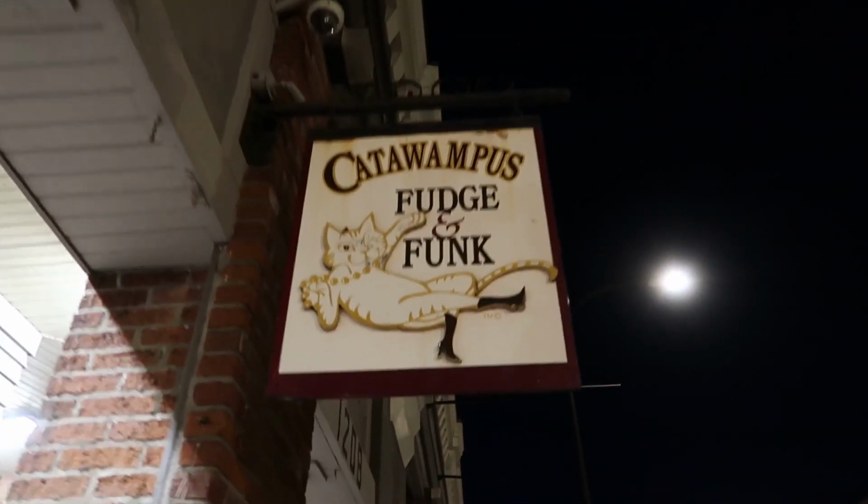Catawampus, fudge, and funk. This does remind me of another Canadian harbor city on the complete opposite end of the continent, Halifax, Nova Scotia. Halifax is one of my very favorite cities, so I would say it nudges out Victoria by a nose. Of course, maybe if I was here in the summer, I would think differently, because this is a very beautiful city.